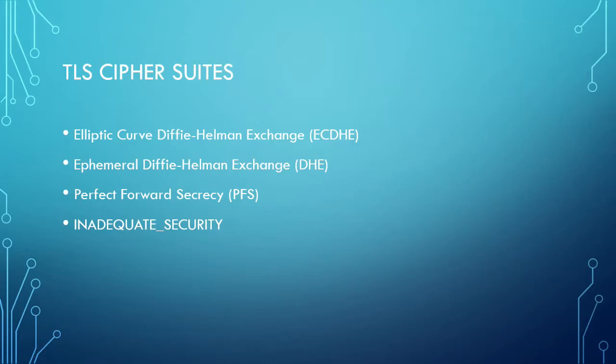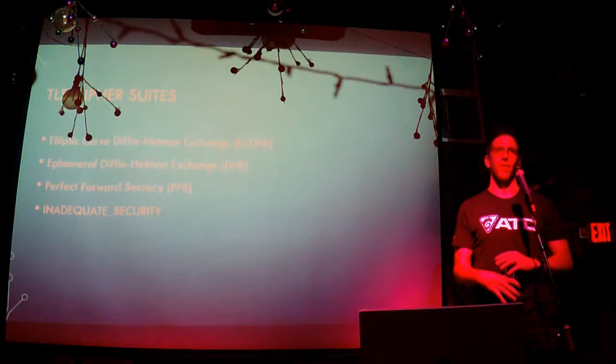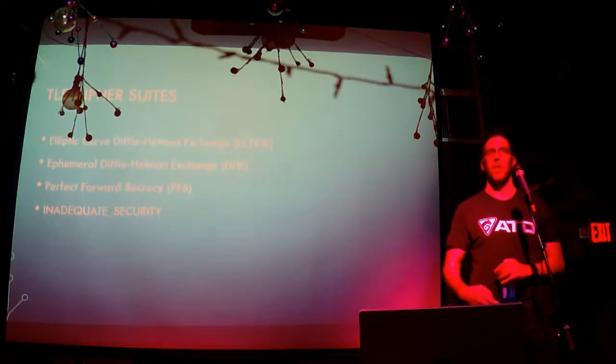All right, so as you could see, that was quite a bit of cipher suites going on there. The main takeaway is that TLS 1.2 and HTTP version 2 use cipher suites that are good for perfect forward secrecy, and that's going to play into what I'm about to get to next.